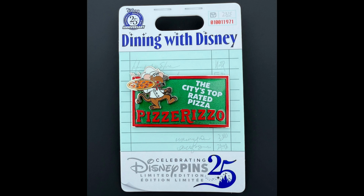I went to Animal Kingdom this morning, right at rope drop at 8 a.m. And the line was already really long, and I believe it sold out within like 30 minutes or so. It is the second pin in the Dining with Disney collection. This pin was so hot because it features PizzeRizzo, which that restaurant is closing at Hollywood Studios. Pin is limited edition of 2,500 and the price is $22.99.